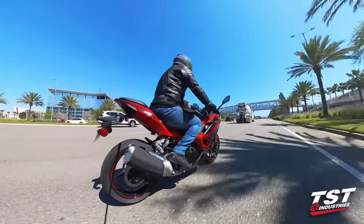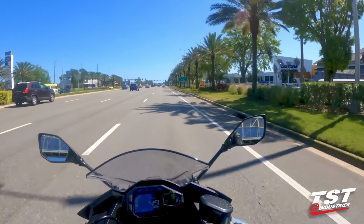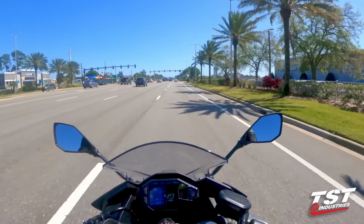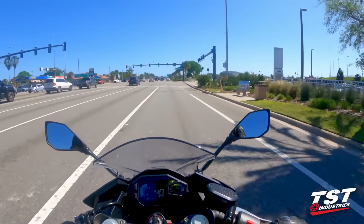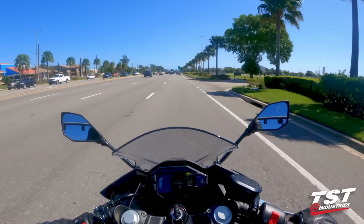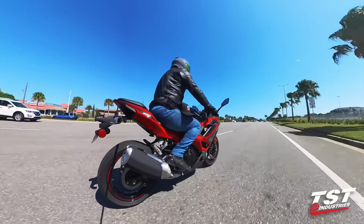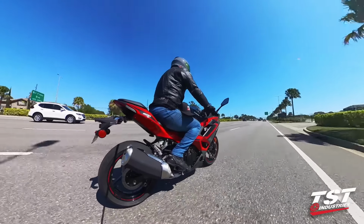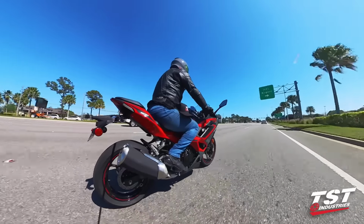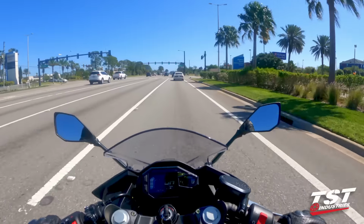So at its core, very similar motor, if not the same. In fact, without cracking it open, we do know that it is the Ninja 400 motor with a little bit more displacement and longer stroke. Now, looking at that in a practical manner, that should result in a motor that still feels the same as the Ninja 400 with a little bit more grunt and gusto in the middle range. So we're going to see just how familiar and how similar this bike is to the Ninja 400.